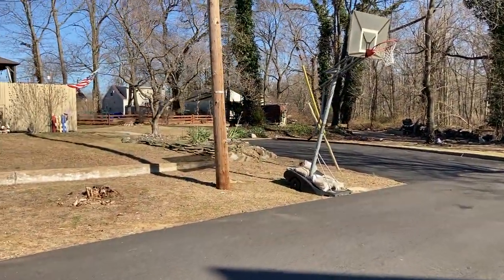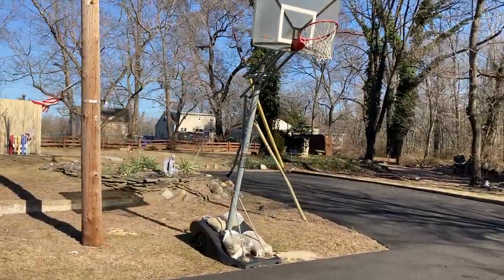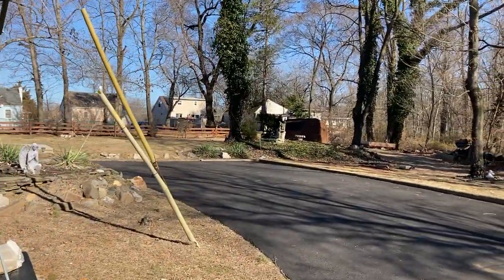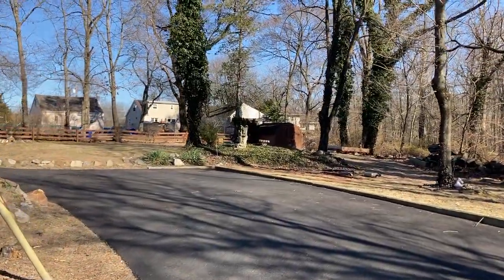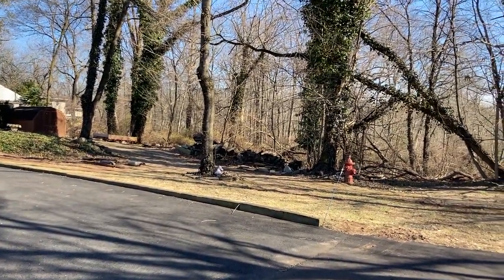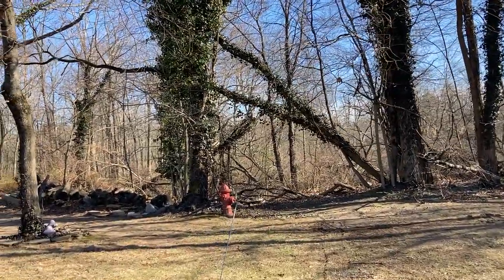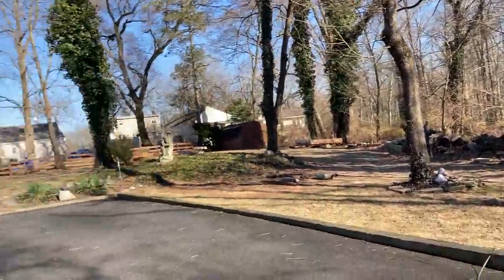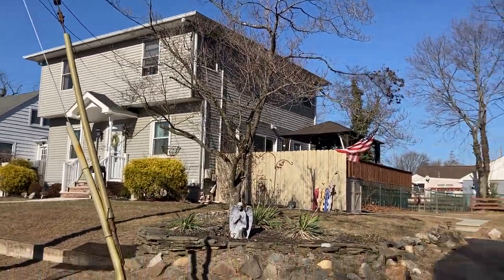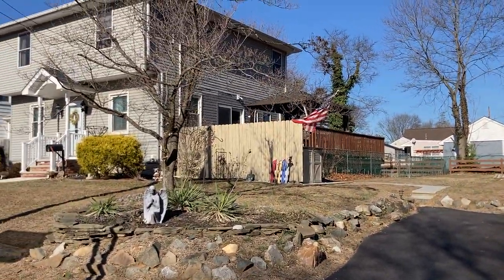She has the benefit of extra land off to the side, which is township-owned land. Nice woods, a little stream further down the road. The home is not in a flood zone. This is important here in Spotswood. You're going to see an oversized deck.